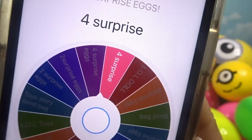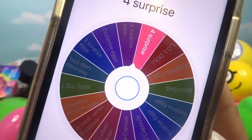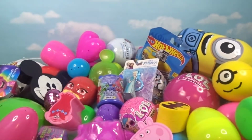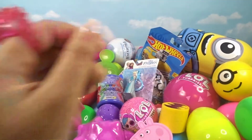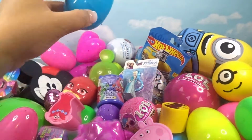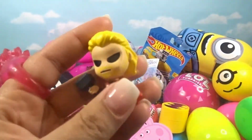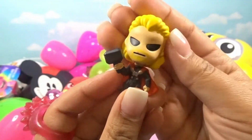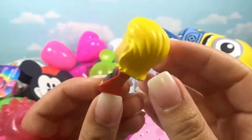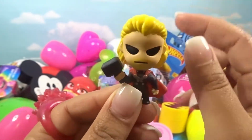Okay, I have to open up four surprise eggs. Okay, here we go. Let's see. Okay, let's go back here. We have a blue surprise egg. This is one. All right, awesome. We have one of the characters from Marvel, and he is a bobblehead. How cool is that?